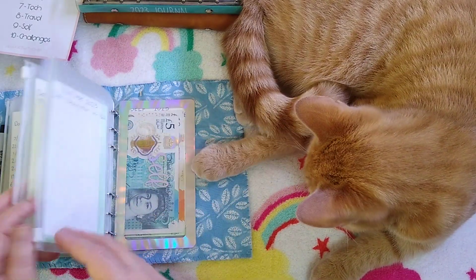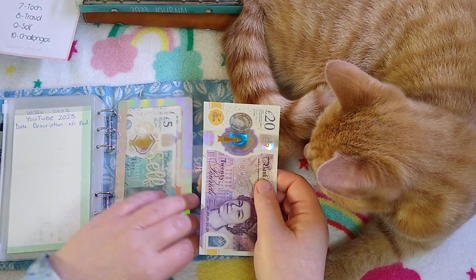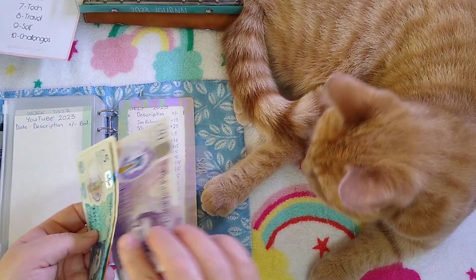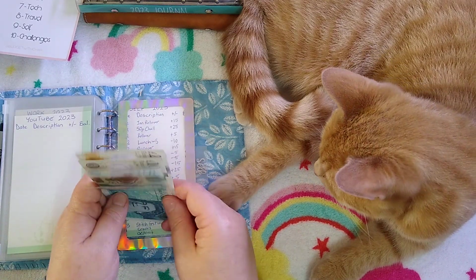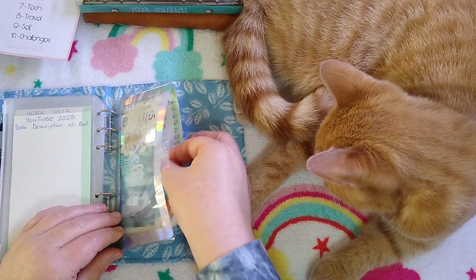And self is getting £20. I think somebody knows I'm going to roll the die. And he's here, ready to help roll the dice. 20, 30, 40, 45, 50, 55. Did I just take 20 out of self and put 20 back in? Well, there you go.